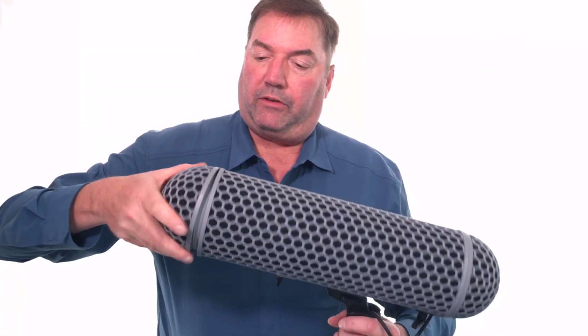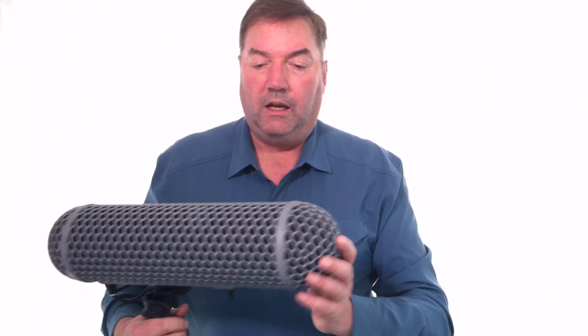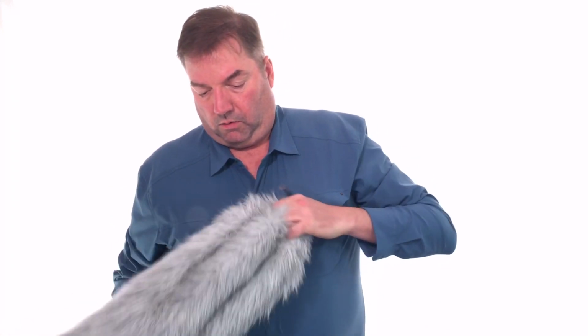front and back. And for a lot of your filming, that may just be enough, especially if you know that's already insulated from some wind. But of course, I'm a big fan of the dead cat. And this one is the size of a dead cat. This fur goes over the blimp. And voila, now we're in Attenborough territory, ready to film at the British Open.